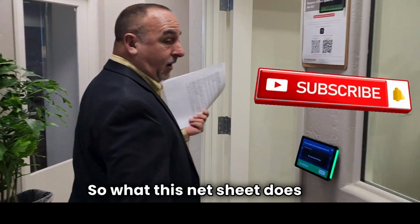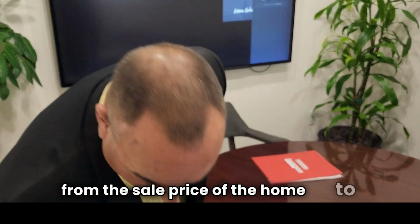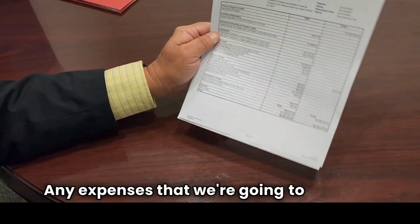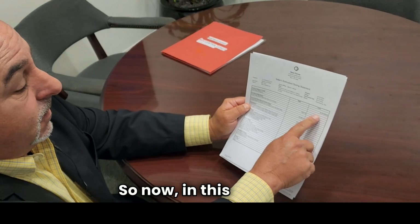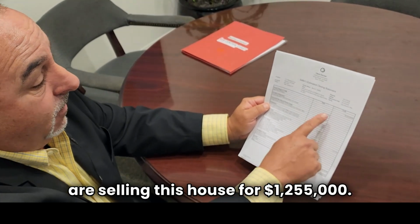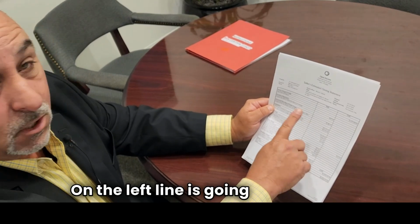So what this net sheet does is it breaks down all of our numbers, from the sale price of the home to any existing loans, any mechanics liens on the property, and any expenses we're going to have. In this case, we are selling this house for $1,255,000. So that's our credit. That's our sale price of the house. Everything else on the left line is going to be debits.